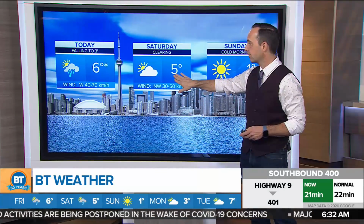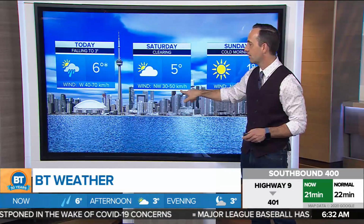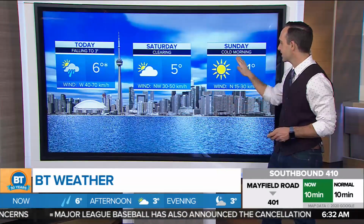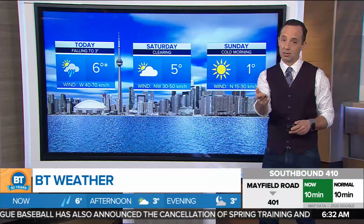Tomorrow, we bounce back up to 5 under clearing skies. Winds, that is, out of the northwest, 30 to 50. Then we're down to -9 on Saturday night, so it's a cold Saturday night. Sunshine, though, we'll give that a thumbs up into Sunday. And high, chilly at +1. Let's look at your next 3 days. Now it's on to your news.